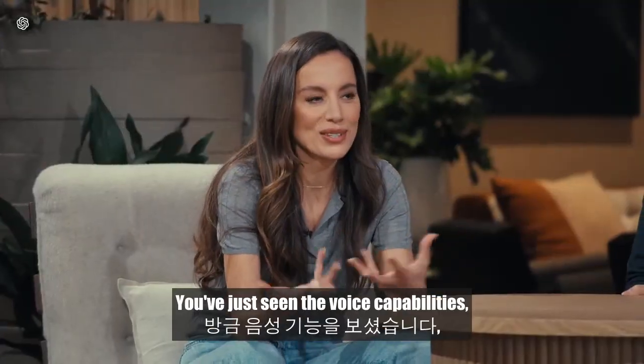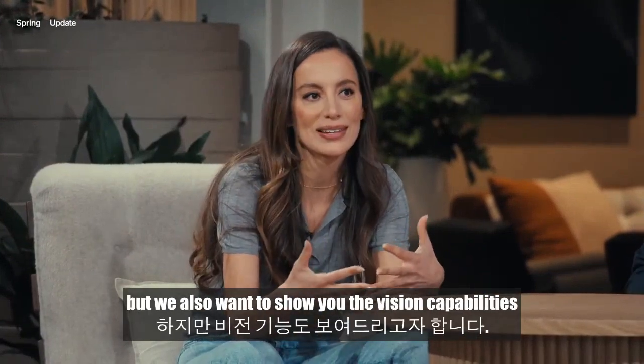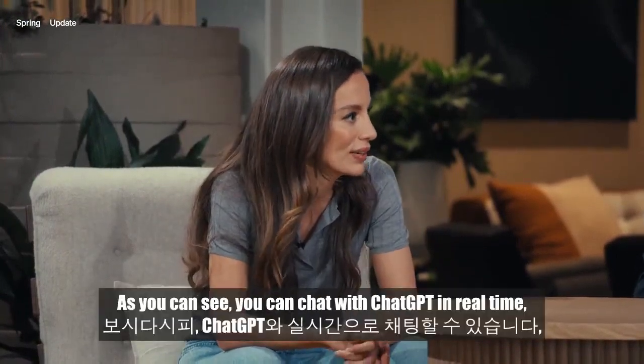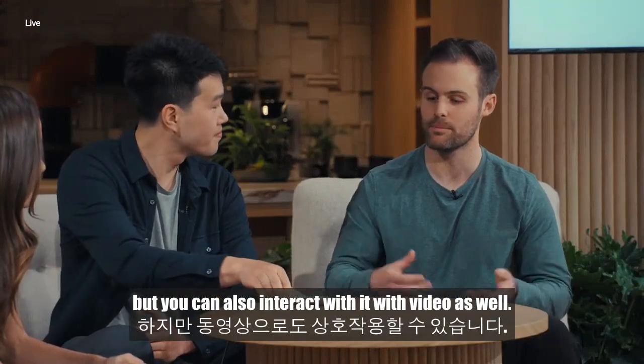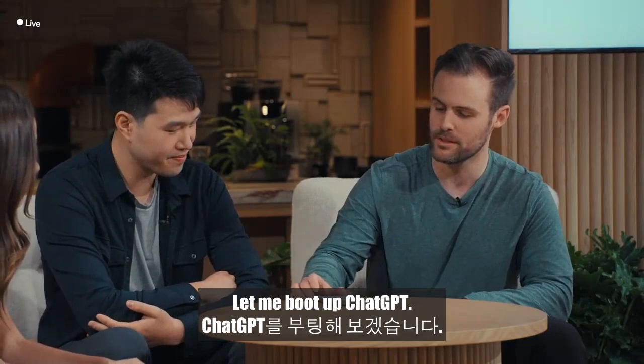You've just seen the voice capabilities, but we also want to show you the vision capabilities as the model can also see the whole world around us. Yeah, absolutely. Like as you can see, you can chat with ChatGPT in real time, but you can also interact with it with video as well. Okay, so let me boot up ChatGPT.